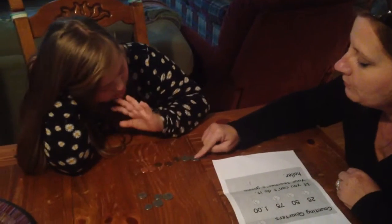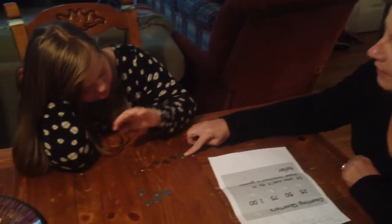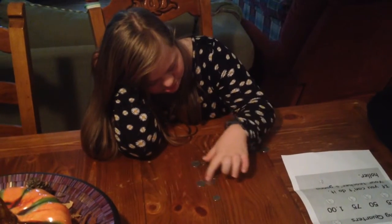Remember, these are quarters. The big ones are quarters. These are quarters right here. So find one more quarter. There you go. Find another quarter.